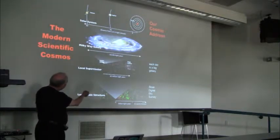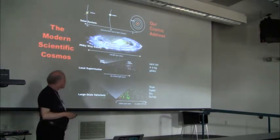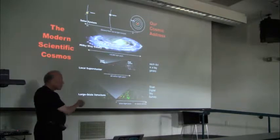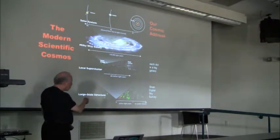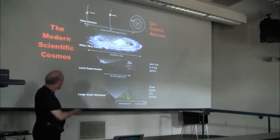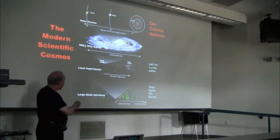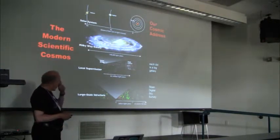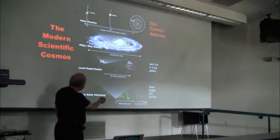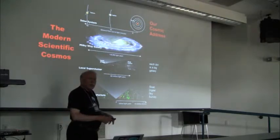It takes like 25,000 years to get from the center of the galaxy out to where we are, about halfway out from the center to the edge of the visible galaxy. The galaxy is about 100,000 light years across. Our galaxy, in turn, is just one of about 10,000 galaxies in what we call the local supercluster. 10,000 big galaxies like the Milky Way. The local supercluster is more or less centered on the Virgo cluster, the densest concentration of galaxies anywhere around us.